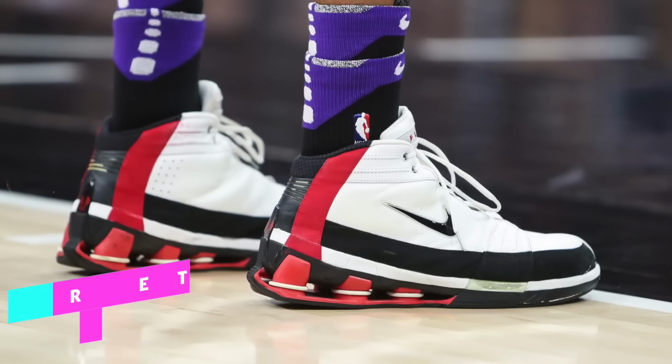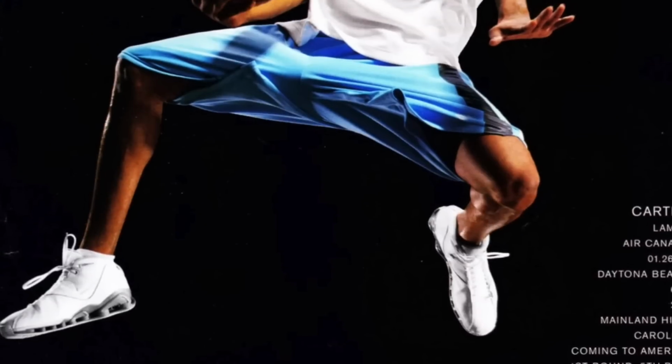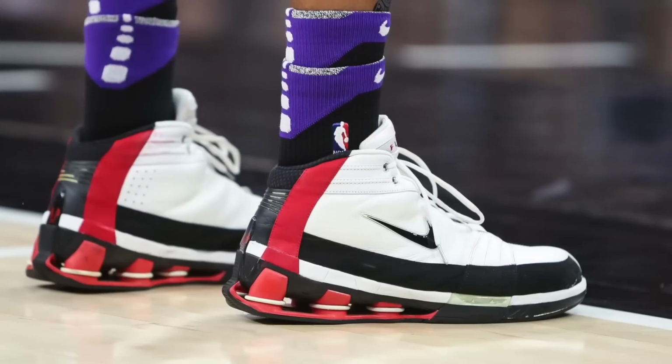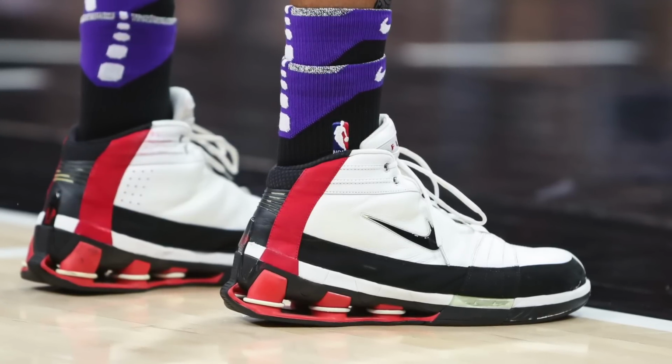Alright guys, now it's that time to shout out the retro of the week, and that crown goes to Vince Carter for wearing the Nike Shox VC4s. Now, for those of you who don't know, this shoe came out way back in 2004 when you could argue Vince Carter was at the height of his powers. When I was a kid watching those Vince Carter Nike commercials, I thought that the Shox sneakers were gonna help make me dunk. It didn't quite work out like that, but I am happy to see Shox make a return with the Nike Shox Gravity. But we just gotta give a shout out to the OG Vince Carter for wearing this super old sneaker.